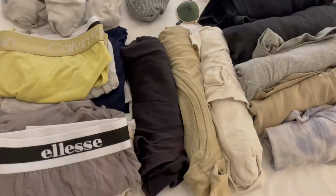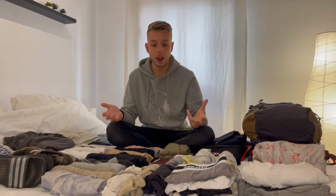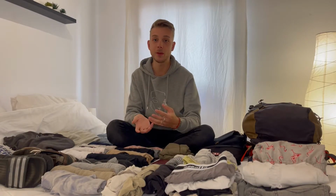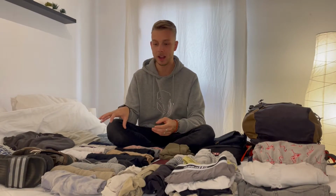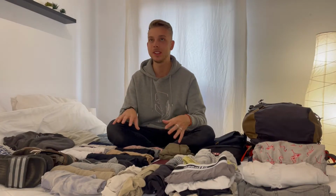Then tank tops. Obviously, if you're going to hot places like South Asia or Latin America, you want to have some tank tops with you. I brought 3 with me, but next time I would bring a little bit fewer t-shirts and a little bit more tank tops. I would say 4 to 5 is really nice to have with you.